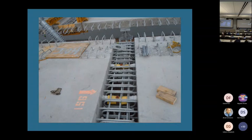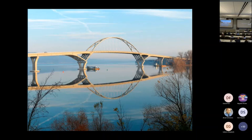It's actually quite a bit safer to use precast, and the erection stresses with pouring the deck can be pretty tricky. Here's what the bridge looks like at the end, and that idea, getting the reflection off the lake, that's the thing with lakes, you get that reflection that you don't get in rivers. So some of that was intentional. It came out a lot better than I thought it would.